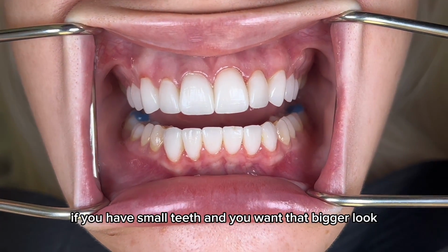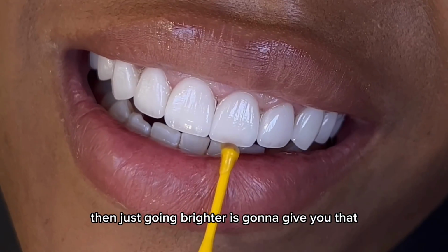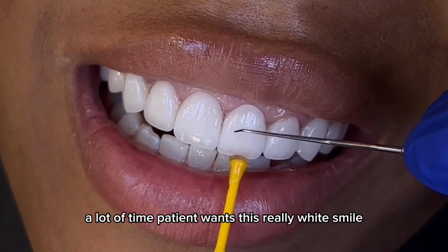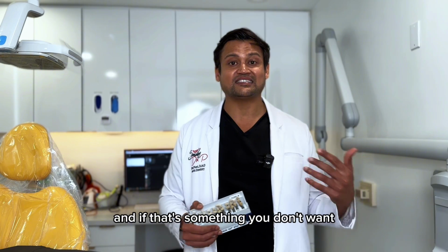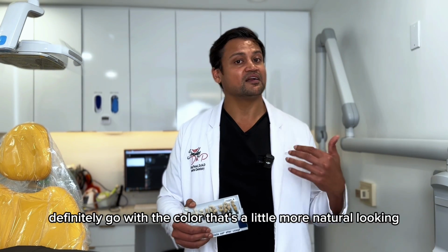If you have small teeth and you want that bigger look, then just going brighter is gonna give you that. The whiter it is, the bigger it looks. So definitely keep that in mind. A lot of times patients want this really white smile, but they don't understand that it's gonna also make your smile look bigger. And if that's something you don't want, definitely go with the color that's a little more natural looking, maybe not the whitest.